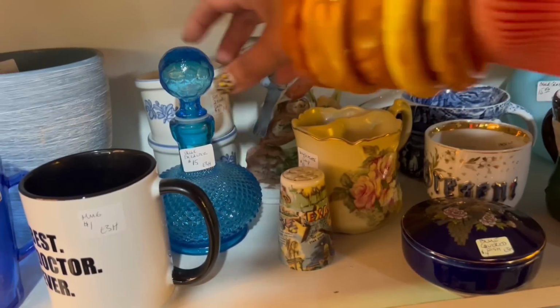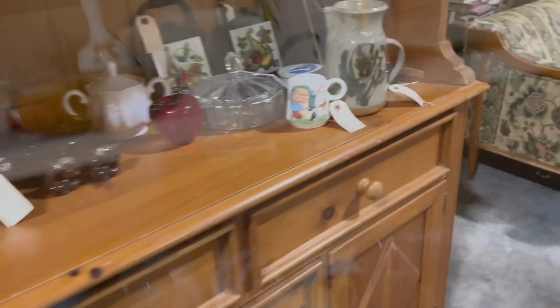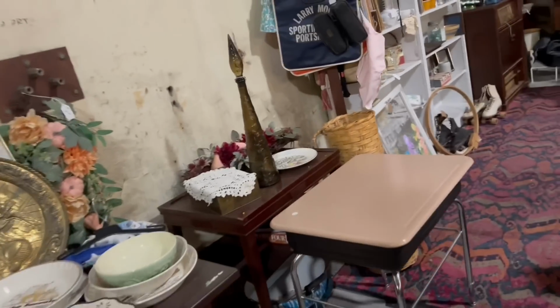$15, that's a pretty decanter. What is this? A little soap box. That's cool, it's got a little damage though. Look at this little apple. It's pretty nice, $12, polished base too. Oh, it's an Epic Genie bottle.